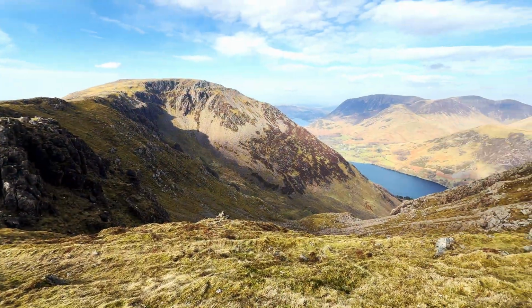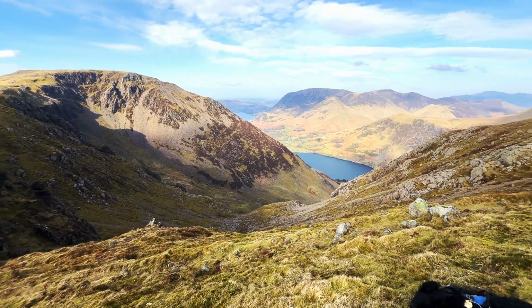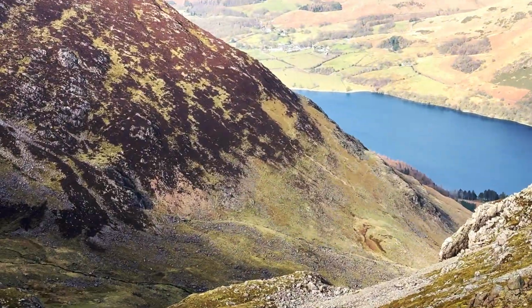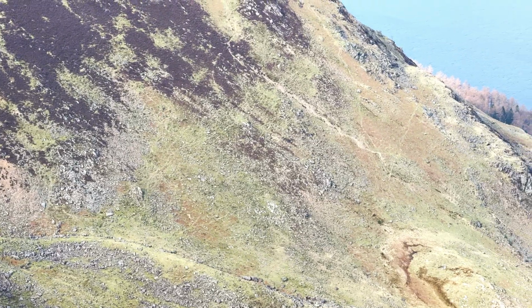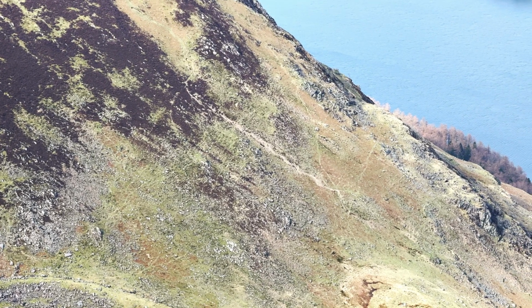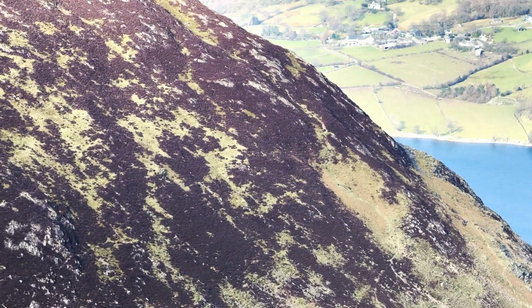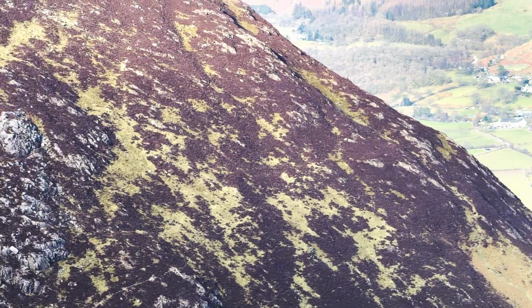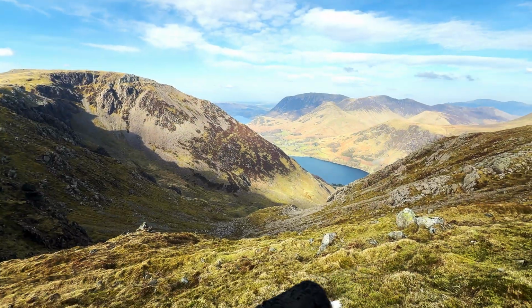So that's looking back over to High Stile, where we've just come from. And let me see if I can zoom in a bit here. Can you see that path coming down there. Last time we did High Stile, we came down that way. What a nightmare. Further up there, it's just all scrambly and yeah, it's a nightmare.